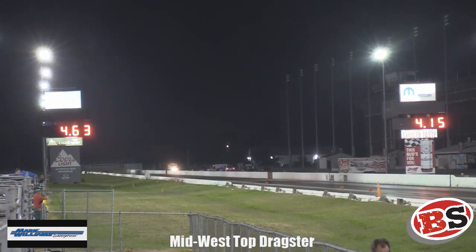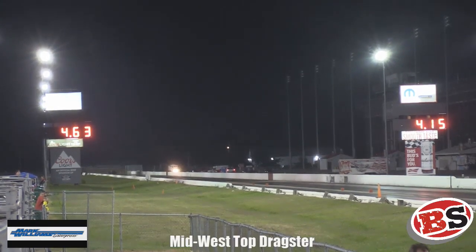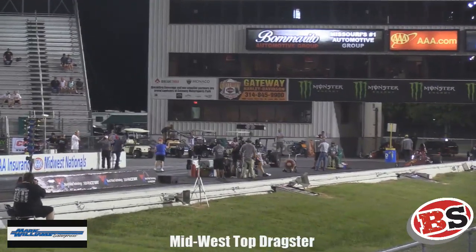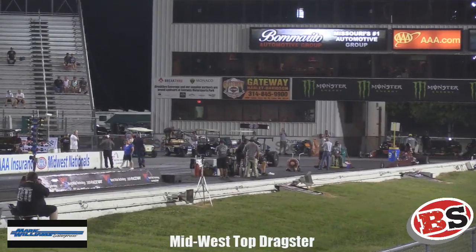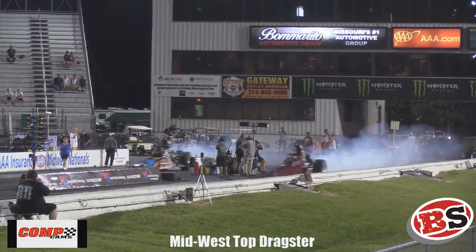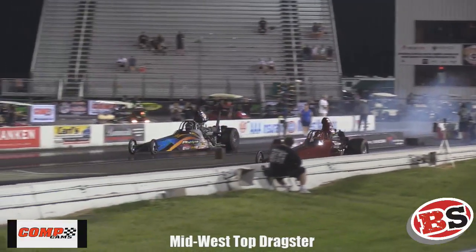Moving into the Midwest Pro Mods top dragster, Eric Bonewell from Terre Haute, his 02 Undercover. Facing Dan Phelps from Labadie, Missouri, the 13 Race Tech, 632 and nitrous power in the right lane.